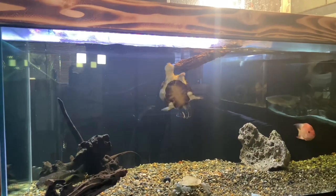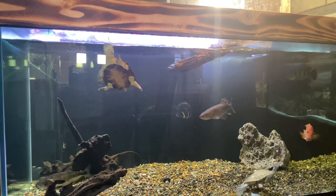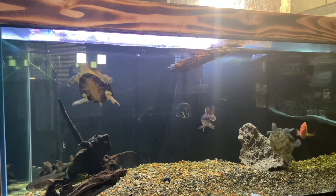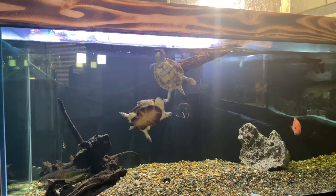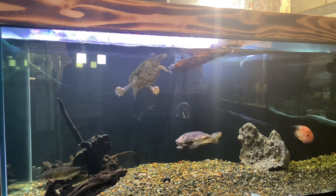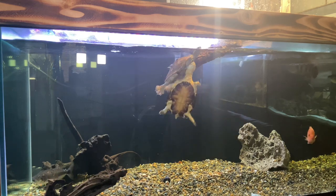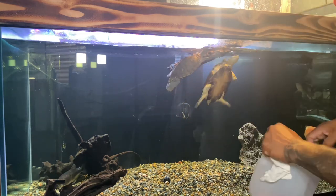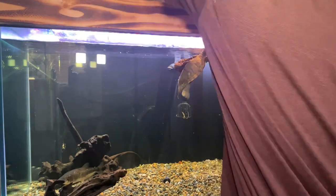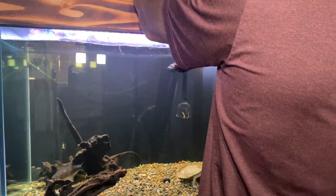All right, so let's go ahead and feed these turtles one time. They eat tilapia, shrimp, silver sides. Mister eats pellets now, which is amazing. But let's go ahead and get them fed right now. Nope, leave that off. Okay. So Luna looking hungry. That's a good thing. Right, we cutting off strips.